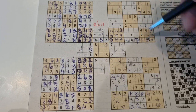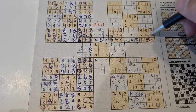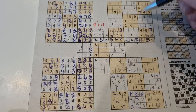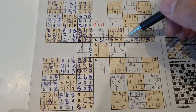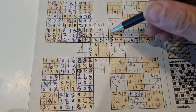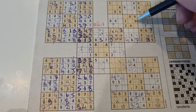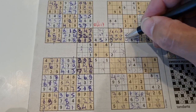2 numbers left in this big square. 1, 2, 3, 4, 5, 6, 7, 8 is missing. 9 is missing. 8 and a 9. That means 2 numbers left in this row. 1, 2, 3 is missing. The 4 and the 5 is missing. 3 and a 5. We have a 5 in this column. No 5 there. 5 should be here and a 3 goes there.